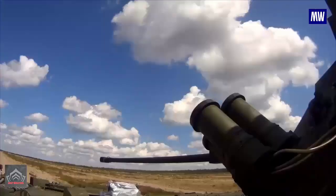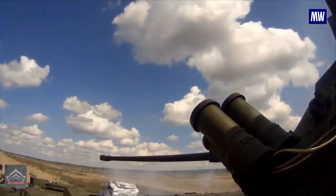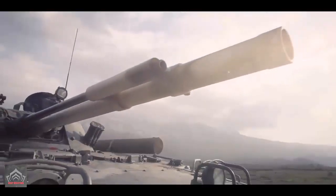The BMP-2M's new digital fire control and combined sight narrow this gap, but details on their performance remain sparse, and Russian claims of parity warrant skepticism absent independent verification.